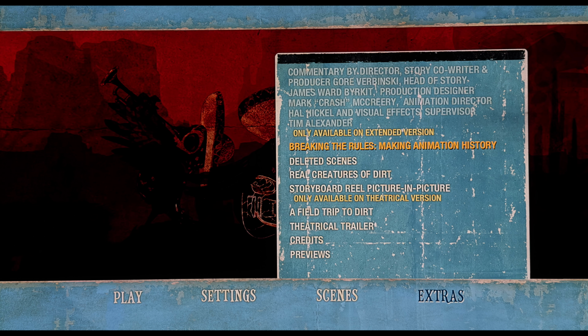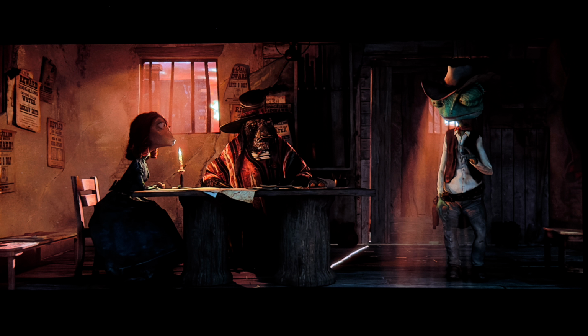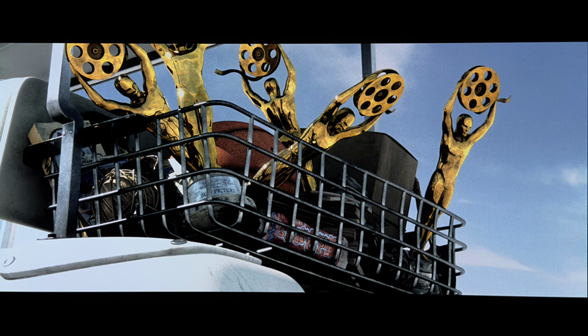Nothing extras related is on the 4K disc itself, but Paramount simply included the previously available Blu-ray in the packaging, which includes the extended cut of the film, and the bonus material is present there. A few deleted scenes, some making of content, and an audio commentary should be very familiar to owners of the previous Blu-ray. Nothing is too much in depth, but it's worth about 30 minutes or so of your time.